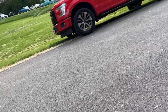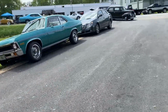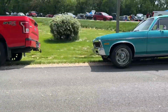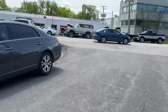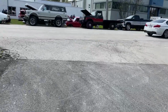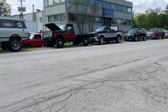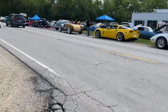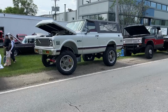Yeah, guys, we about to walk up in this place. Man, it's cars everywhere. Look at that thing. Look at this Nova. It's cars everywhere, you can't even get in the lot, because it's a small lot. We finna walk. I didn't know it was going to be this many cars, else I'd have come early. Boy, it's a lot of cars. We walking across the street now. Look at this Blazer.